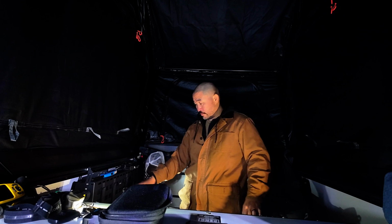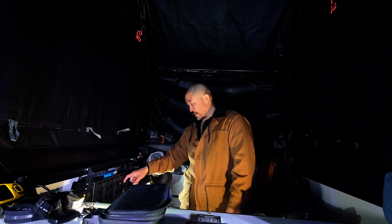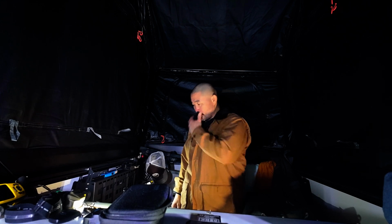I was thinking about putting some more stuff here, like a Molle panel or the bags, see if I can get it strapped behind here and kind of do a double-sided thing, but I don't think that's what I want. I think the table is what I need.